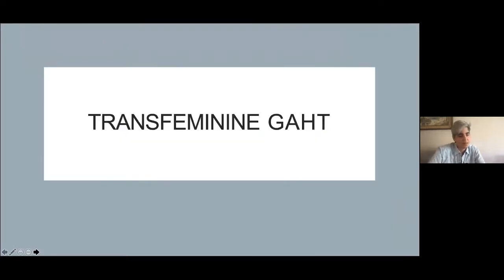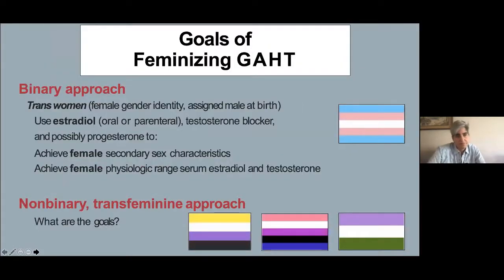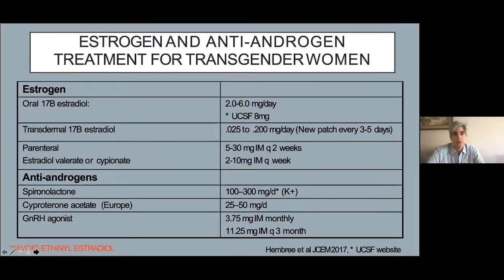So trans feminine. Again, you want to talk to them about their goals. Are their goals binary? Are their goals more non-binary? What specifically are they looking for? What treatment options do we have? Generally, everyone is going to need both estrogen and an anti-androgen. Estrogen does not do it alone, basically.